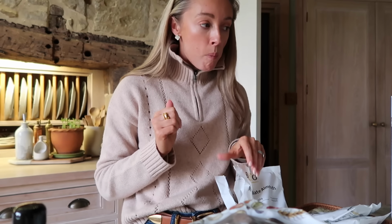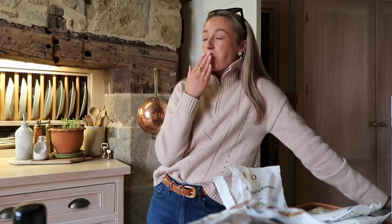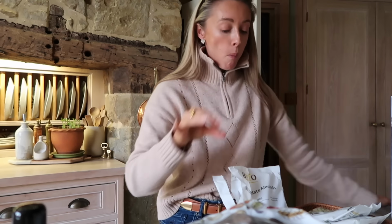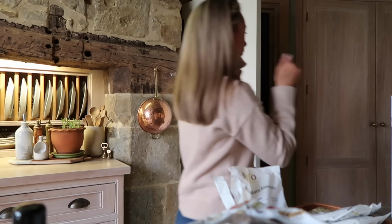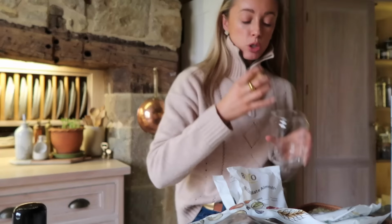I'm gonna try one of the milk chocolate almonds. I know what they're going to taste like. Ooh. That is a very good chocolate to almond ratio. Mmm. Perfect. Sometimes all you need is one or two just to satisfy that craving. So I'm going to put them in this.